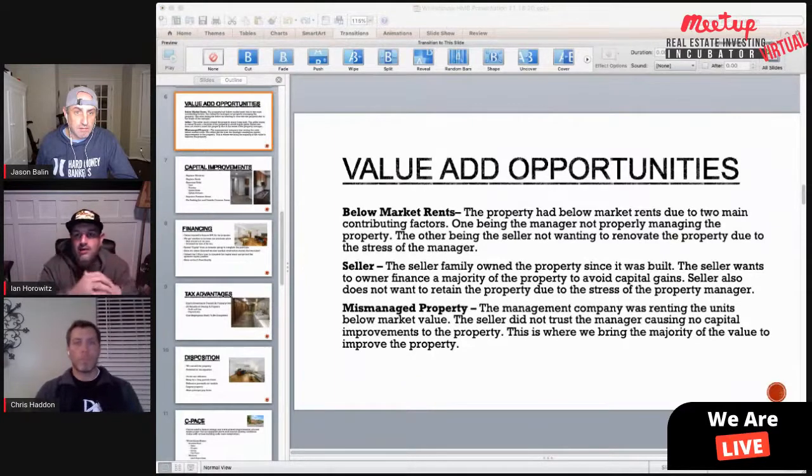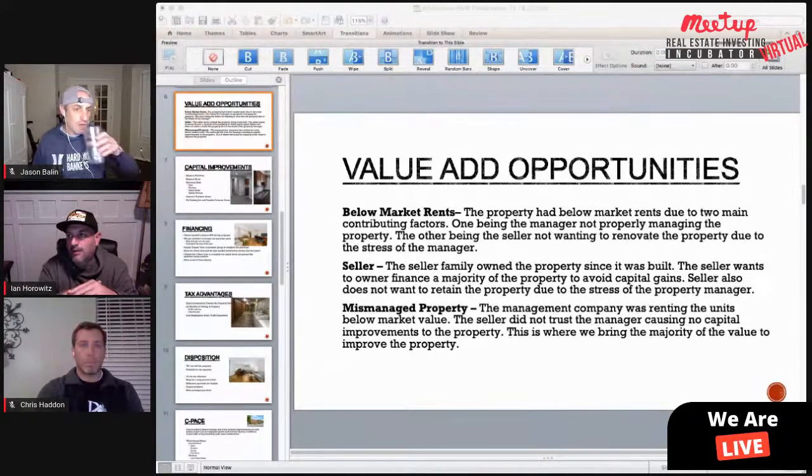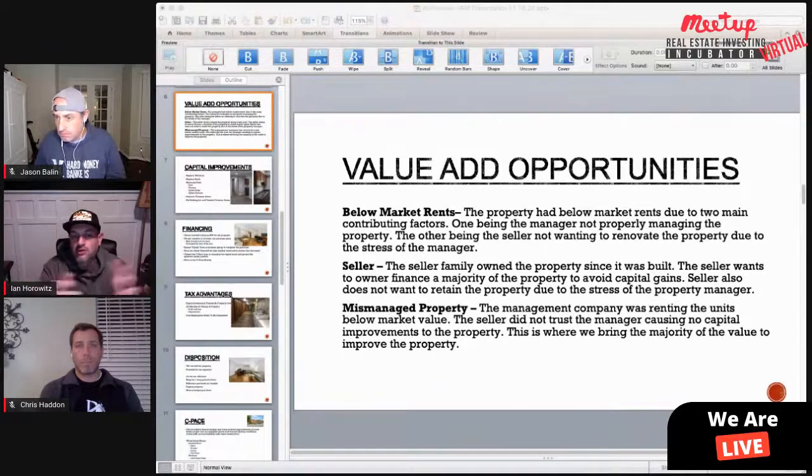So what were the value add opportunities when we were looking at this deal? One of the main things that stuck out to us was the top one and the bottom one. And this is in no order, obviously, but below market rents was one of the big ones. I think marketplace rents, they were getting just sub $800 average. And today we're closer to $1,000 average. By knowing our marketplace, and I think this is a strong case for investing in your own backyard versus another marketplace, you have better market knowledge, you have better market data.